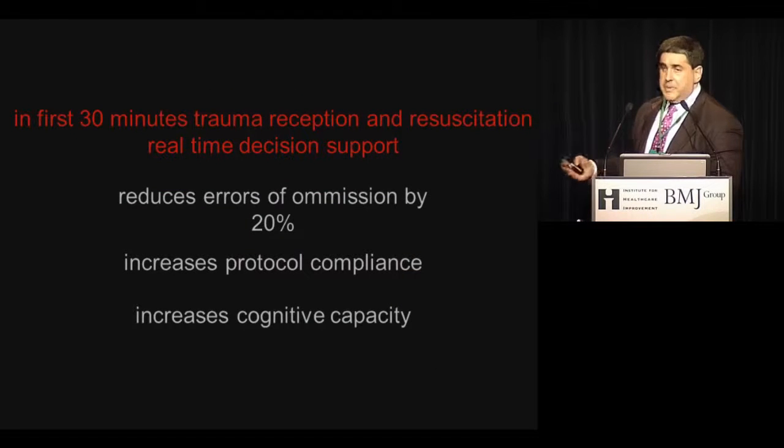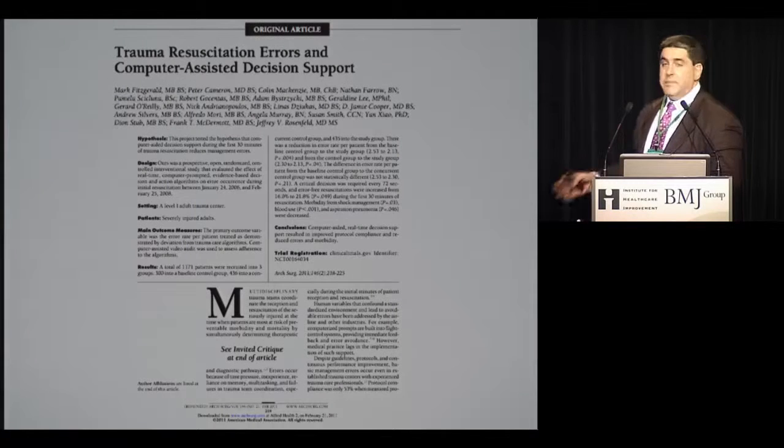So again, in summary, as we began, in the first 30 minutes of trauma reception and resuscitation, real-time decision support reduces errors of omission by over 20%, improves protocol compliance, and increases cognitive capacity. We published in February last year. Mark's first author. I'm all the way down here. Depending on how you read this, I'm either 16th or 8th author, up or down or across.